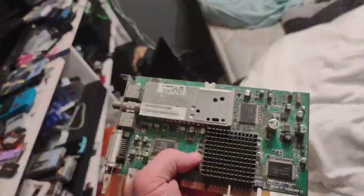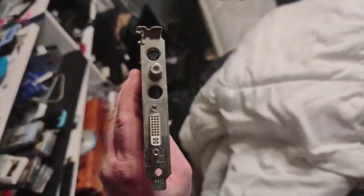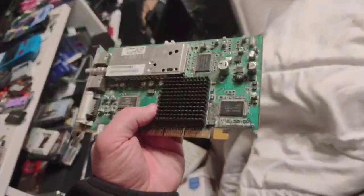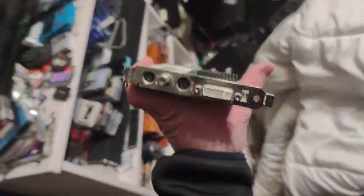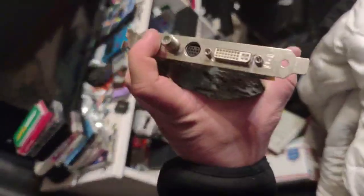That's the other card they have. That's a 7500 All-in-Wonder, which uses DVI out, which is actually really strange, but it has composite. I'm sorry, it has AV in, AV out. The video in, which is right here, video out.